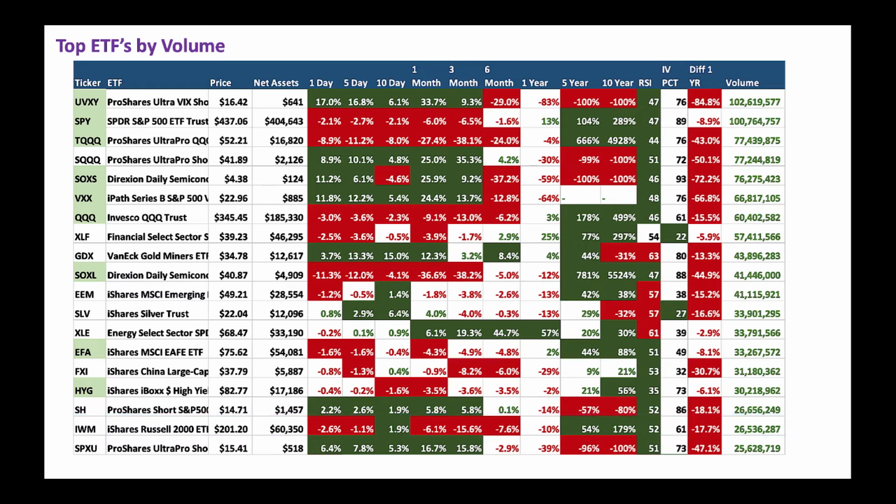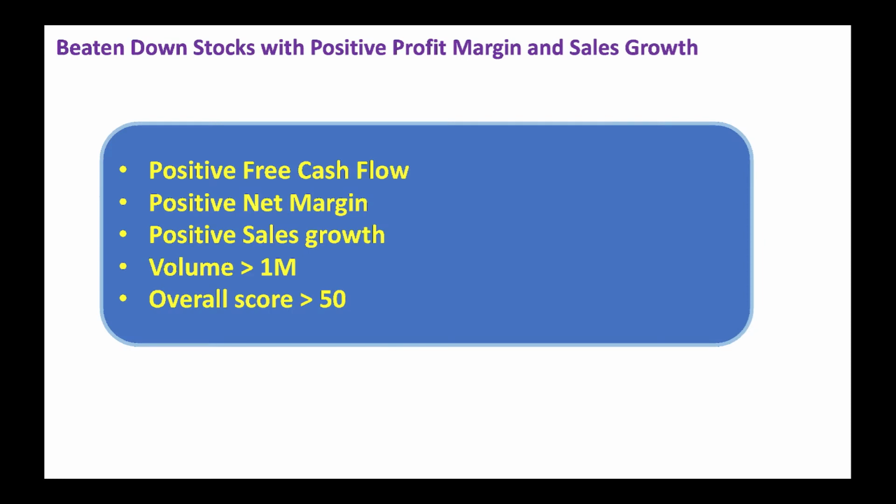So with that, let's jump in and look at top stocks which are beaten down. And these stocks have positive free cash flow, positive net margin, positive sales growth, and volume of more than 1 million shares traded, so very liquid, and an overall score of more than 50. That tells you these are quality companies when it comes to profitability, finance, and growth. So these are the top stocks you can buy. Take advantage of this huge drop. It's good to keep nibbling these great names.